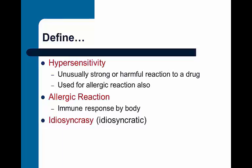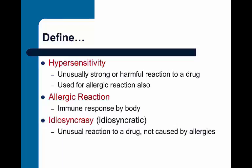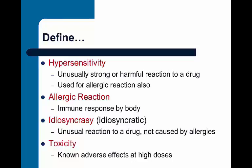Idiosyncratic reactions, or idiosyncrasy, implies an unusual reaction to a drug that is not caused by allergies. These can be such things as the unusual effect that Benadryl has on some children, which makes them more active, not more drowsy. Toxicity, on the other hand, has a specific definition, and this is the known adverse effects of drugs at high doses. Any drug in a high enough dose can be toxic.